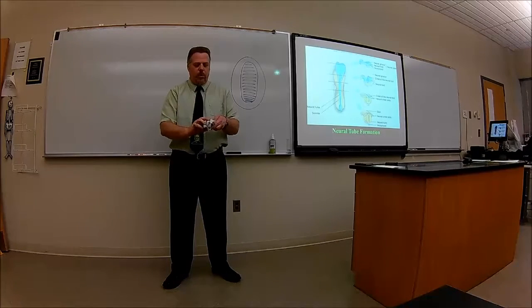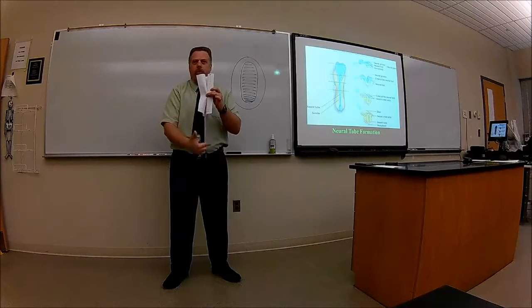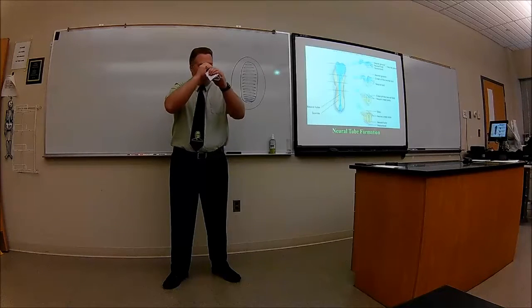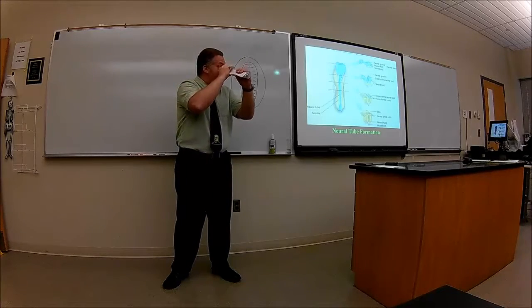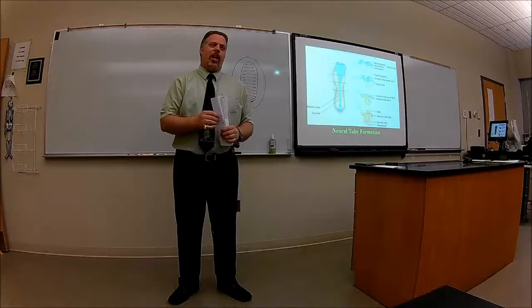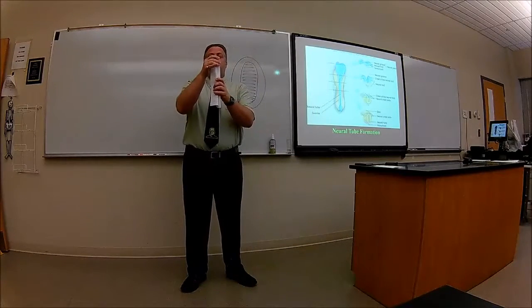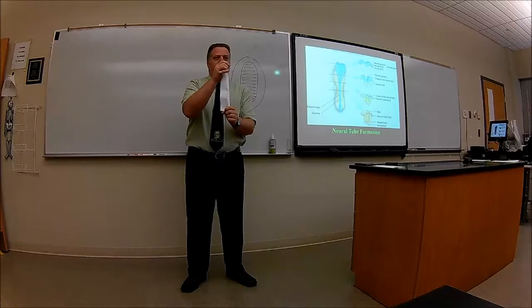And what will happen is, let me show you the view here. It's going to touch in the middle, and then it's going to zip up cranially and caudally until you have this tube. And do you know what that's called? Neural tube. Very simple. Now, when it zips up, it should zip up all the way to the top and all the way to the bottom. It has to.